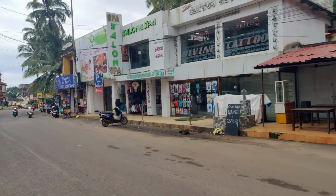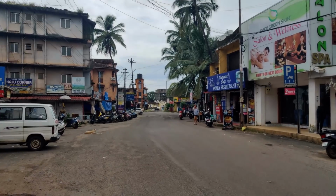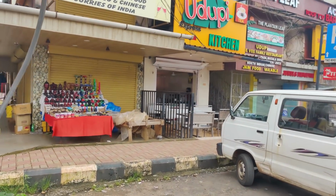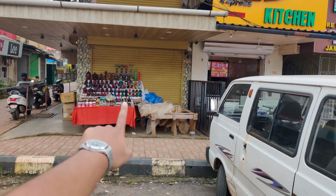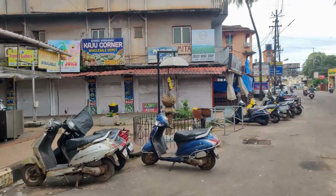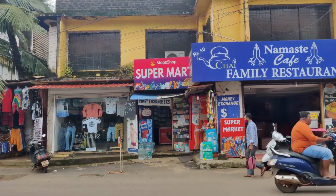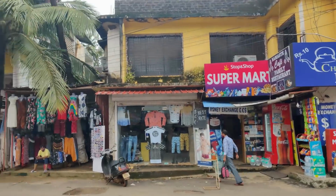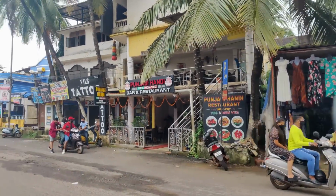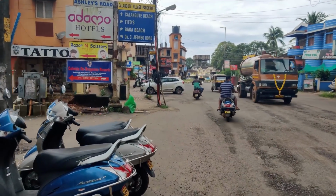So we have tattoos over here, and it's nice to see foreigners are back here. And yes, they have souvenirs if you want some souvenirs, and they have bong pipes over there. Restaurants. So if you like some clothing, you can get some clothing here. And yeah, so that is the main Calangute circle.